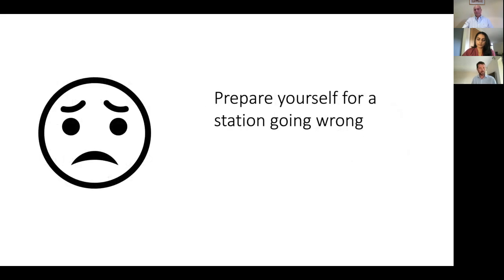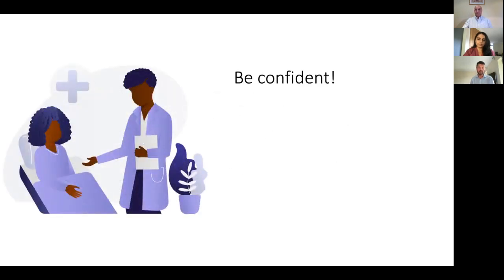Now, this may sound strange, but things do go wrong. Prepare yourself for an entire station going wrong. That doesn't matter because there is no killer station in the exam. What matters is what you do next. Forget it and move on. So be prepared for this, to mentally just say, that went wrong, leave it, shelve it, and give the next station your best performance. If you let it affect you for the next station and the one after and the one after, that will probably increase your chance of failing.